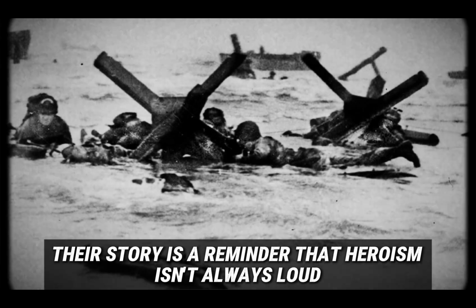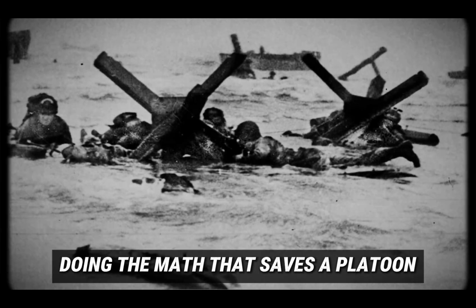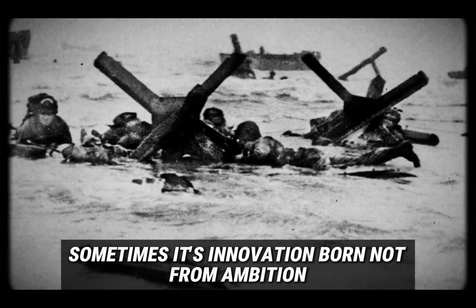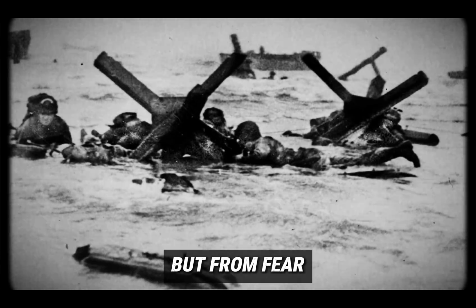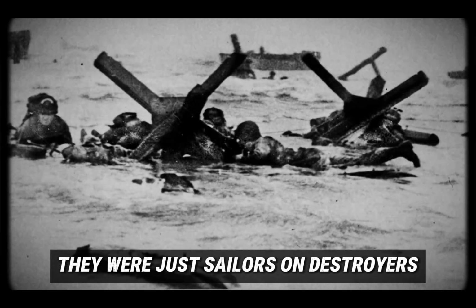Their story is a reminder that heroism isn't always loud. Sometimes it's the quiet man at the gun sight, doing the math that saves a platoon. Sometimes it's the officer who listens to an enlisted man's idea. Sometimes it's innovation born not from ambition, but from fear, refusing to accept that the old ways must cost more lives. They were just sailors on destroyers.